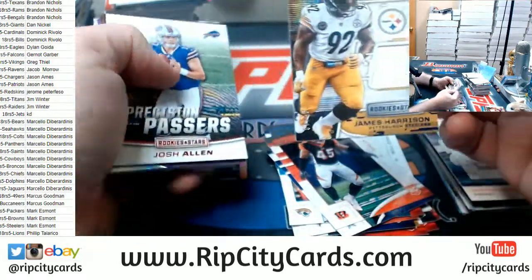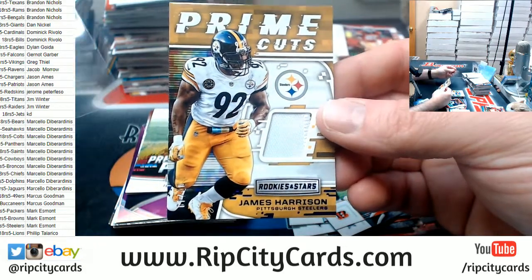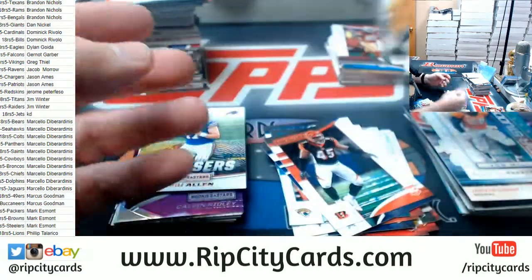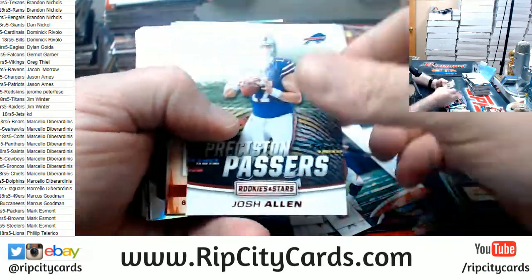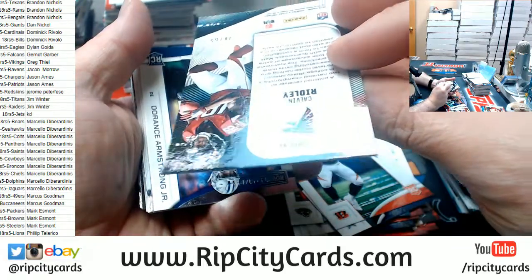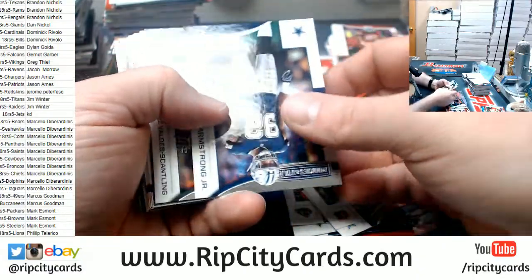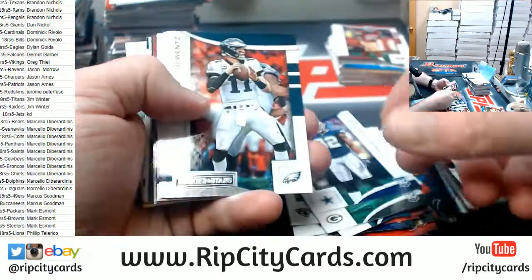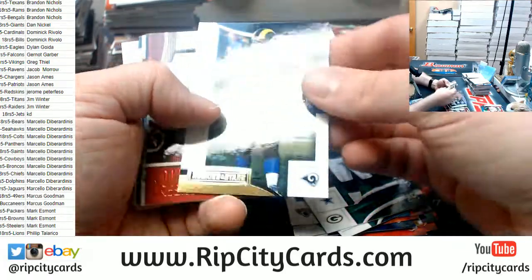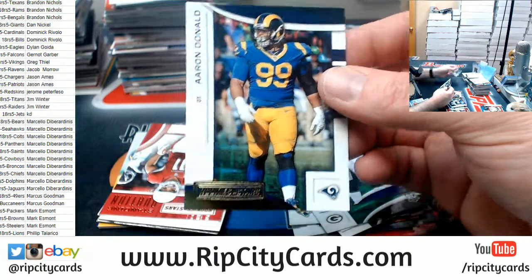A James Harrison prime cuts, technically two collar for the Steelers to 49. A Calvin Ridley to 65. And Aaron Donald to 10 for the Rams.